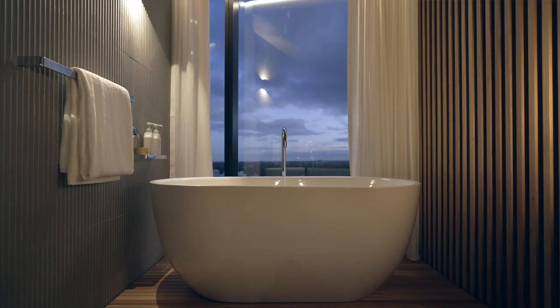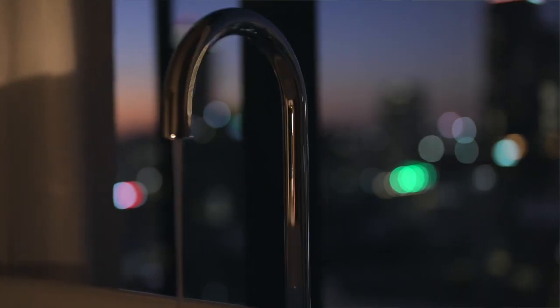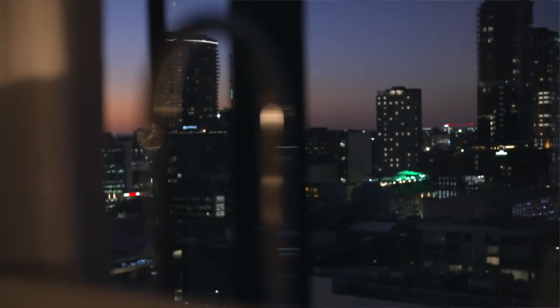Open plan baths with the views over the city or Adelaide Hills. That for me is a really unique feature that sets us apart.